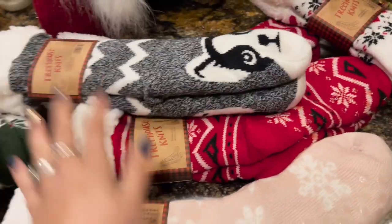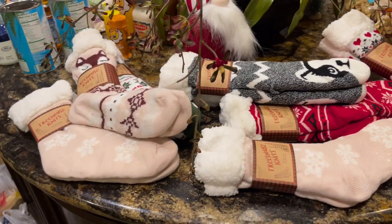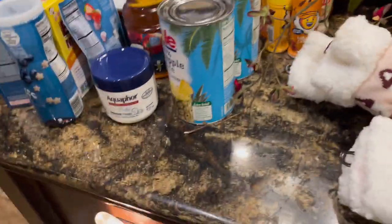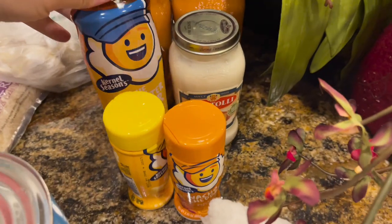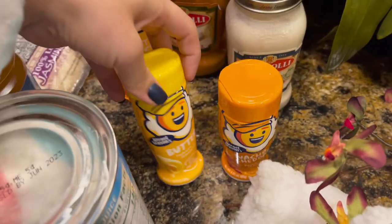Just very, very cute. These are my favorite. So I got this for everyone that's going to be here to wear them on Christmas Eve. And then I got this pineapple juice. I got for the movie theater, I got this movie theater butter. Then I got movie theater seasoning.